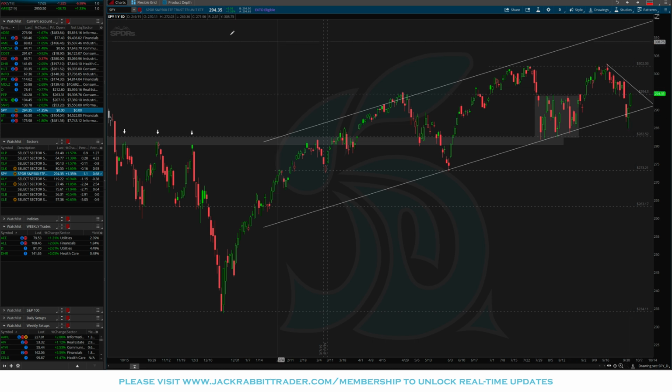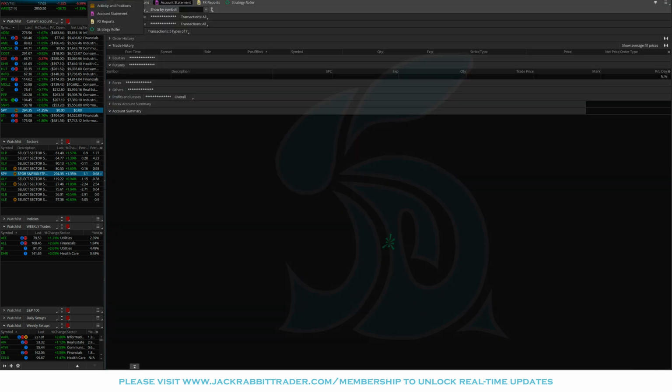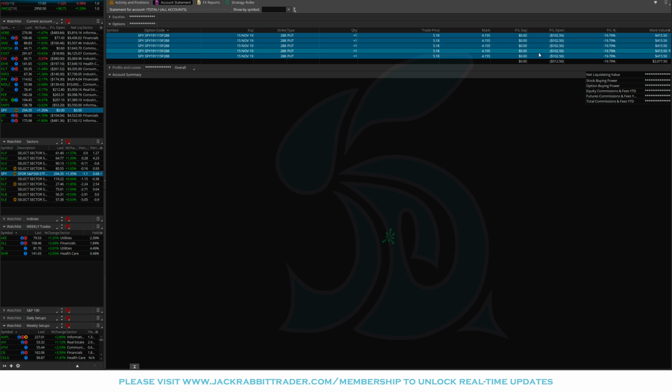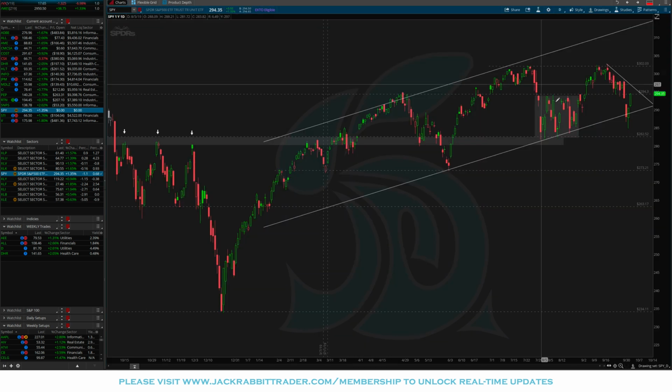Again, I'm down in all my accounts. If we go to the monitor tab, here are my SPY puts. I mean, I'm down $512 in those puts. All right, I mistimed it, but my account was up nicely on Friday with that move. So I'm willing to take a little bit less profit to protect myself from any kind of rollover.